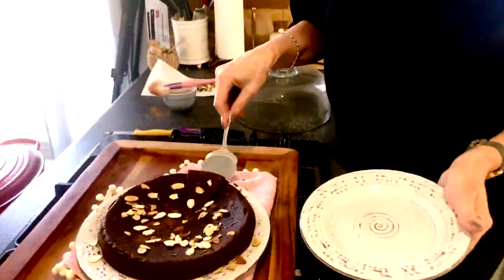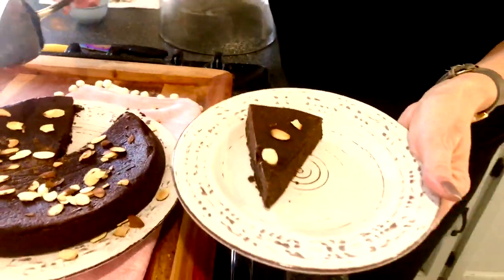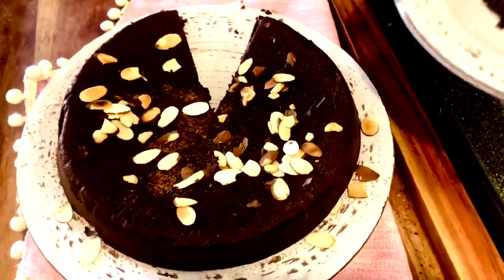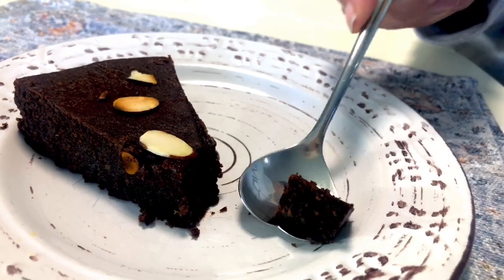Okay, so you see the cake. This is proof we haven't tasted it. We cut it so that we could take the picture to show you guys. Do you want to share? No bites. No nibbles.